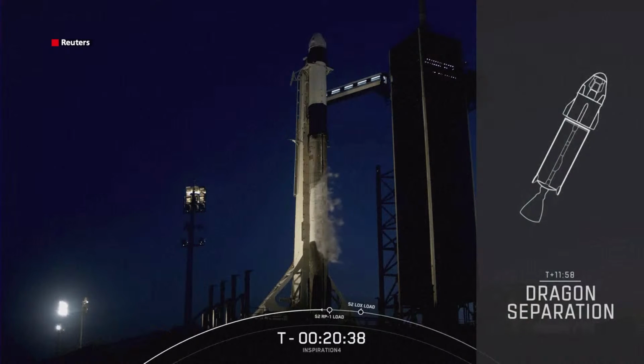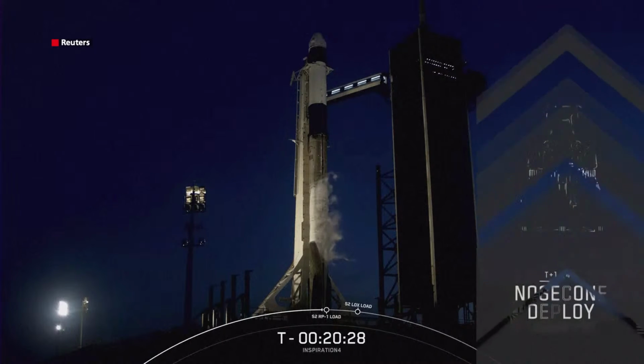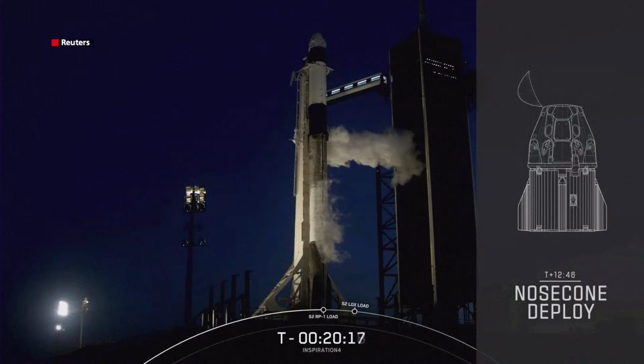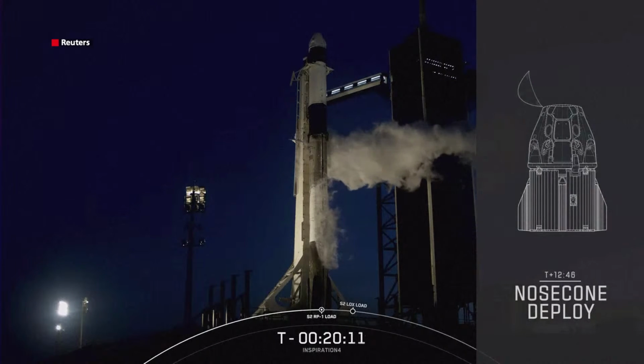Once Dragon is a short distance away, it will begin checking out its Draco maneuvering thrusters to make sure Dragon continues to increase separation distance from the second stage. It's getting very exciting here in Hawthorne. The nose cone deploy sequence will initiate just before T+12 minutes and end around the T+15-minute mark. We do expect to see our first glimpse of the Dragon cupola in outer space at this time.